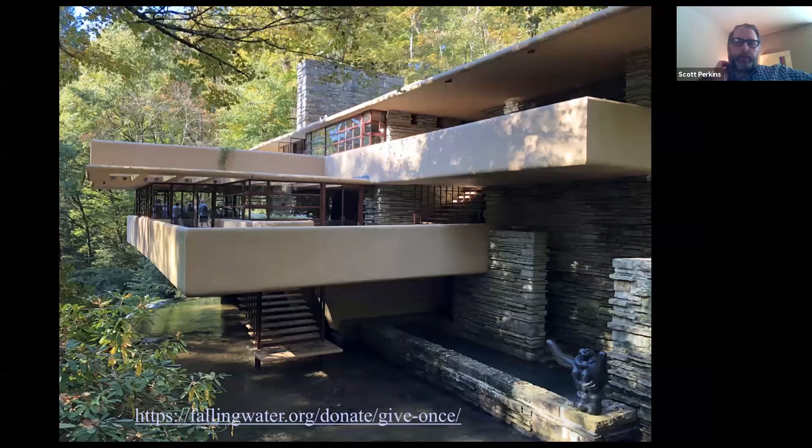Sure. John, one of the earliest questions had to do with historic photography of the site and how that was kind of utilized. I'm wondering if you could just talk about some of the resources. You mentioned original drawings that are in the Fallingwater archives, but these other images that might have helped you with your work.